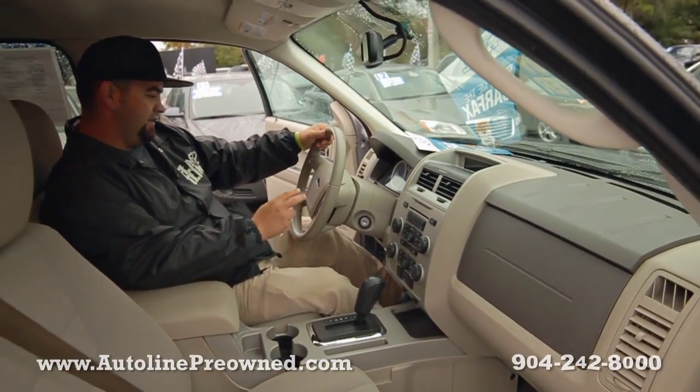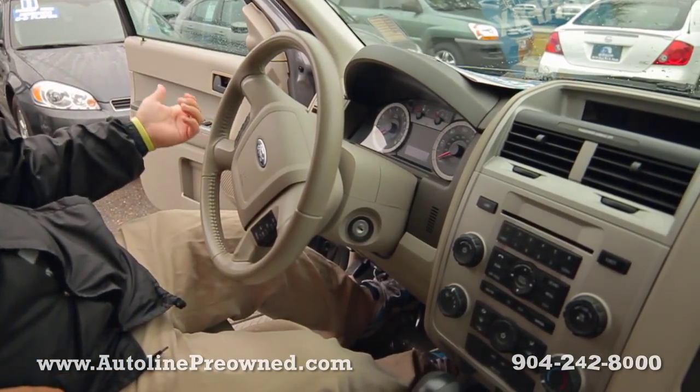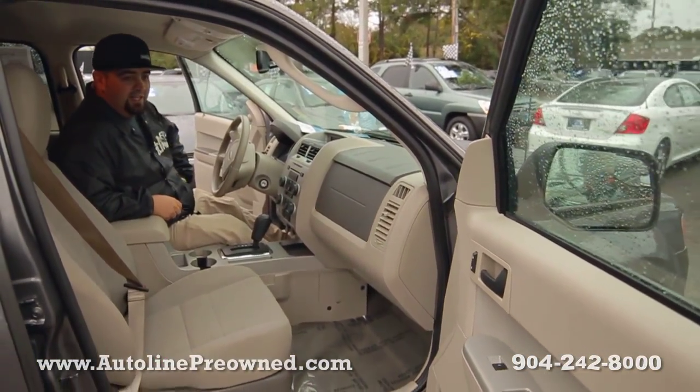Steering wheel controls, you got your stereo system, your cruise control, everything's mounted right here on the steering wheel. Power windows, power door locks, power mirrors, all together, really clean little SUV, getting 24 miles per gallon.